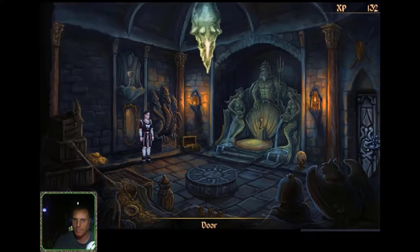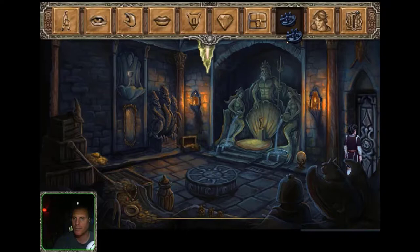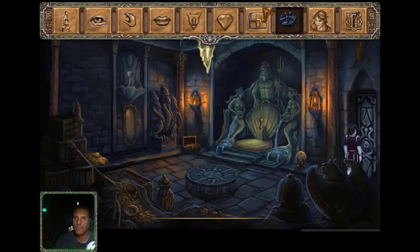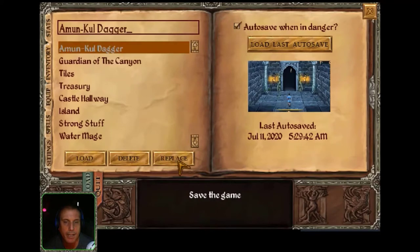How about this key again? The keyhole has a distinctive asymmetrical shape. The device I collected from the floor appears to match up, but there's one cylindrical prong missing. Where am I going to find the missing prong? I can't use the item there. All right. Save the game as Amun-Cul Dagger.